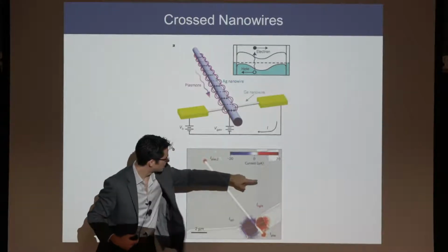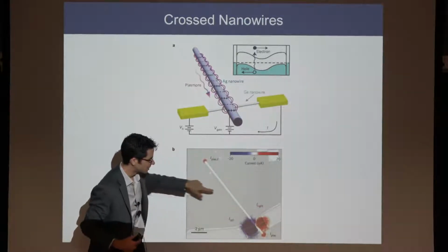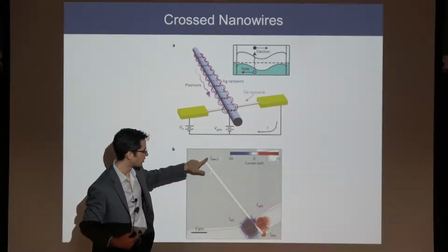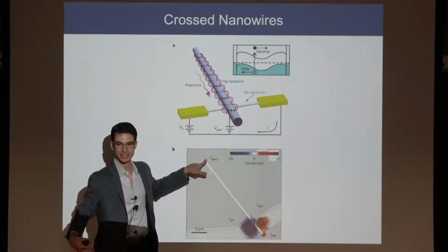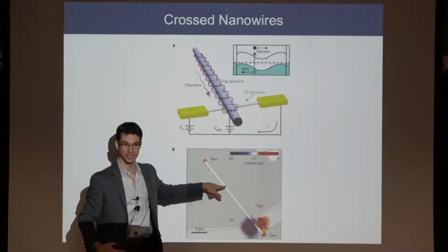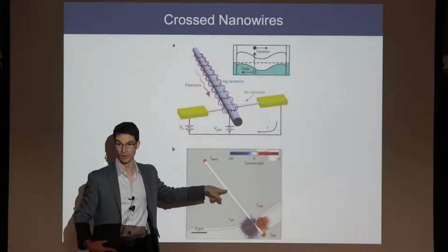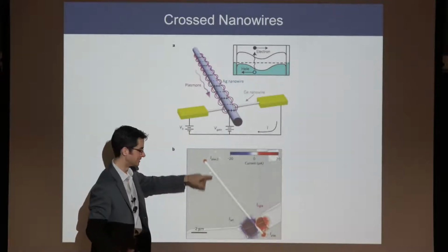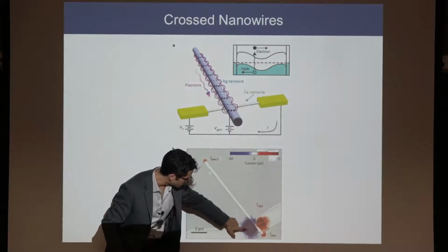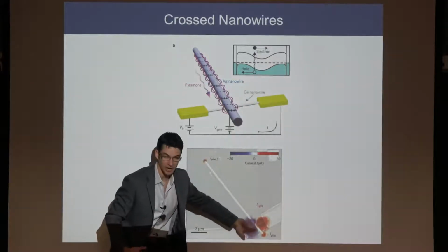Okay, then we keep rastering the laser, nothing, nothing, nothing, because the smooth sidewalls, you need irregularity in order to produce the scattering event. The smooth sidewalls don't allow you to couple light directly into the nanowire. You need the ends. So you get here, you get here, you get here, then you're exciting the germanium nanowire directly.